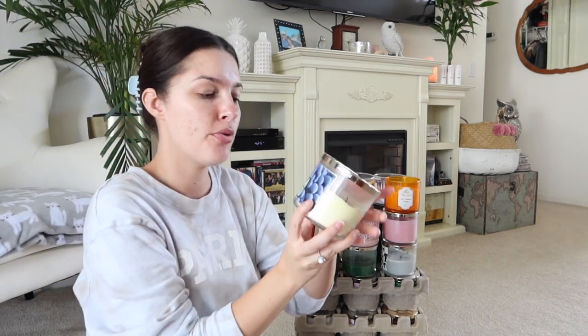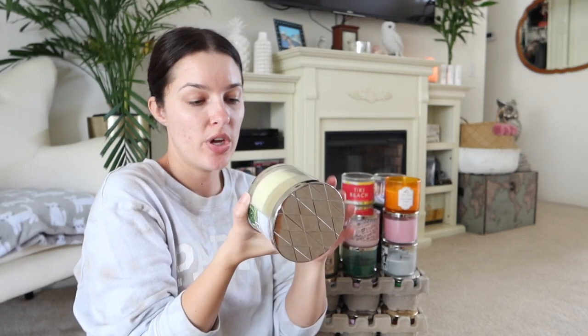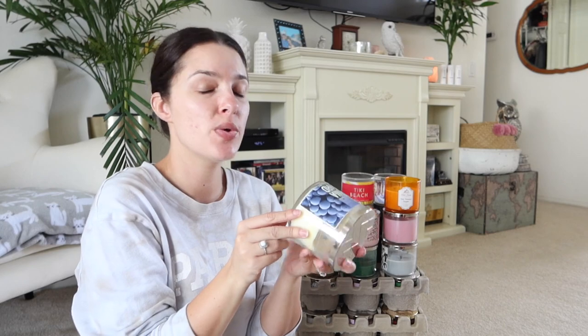We have California Vineyard, which is dark cherry, black raspberry, and sumptuous Merlot. If you're into that sort of thing, this is great. If you're not into that thing, not so great. I'm gonna put that in my donate pile.